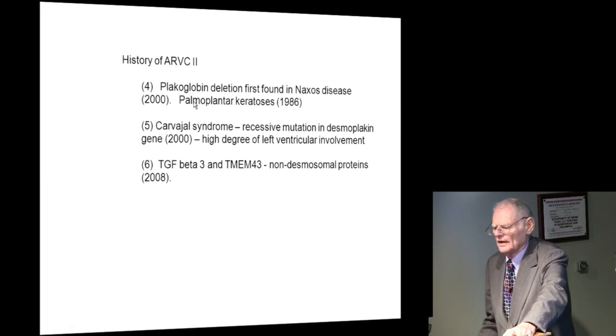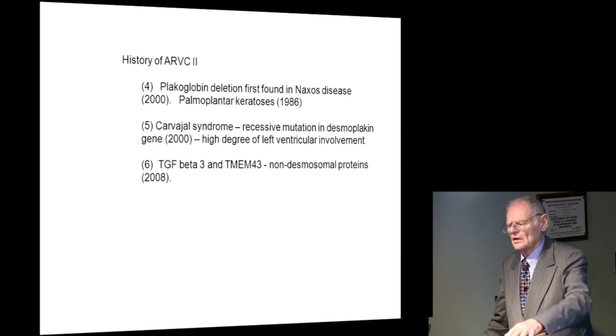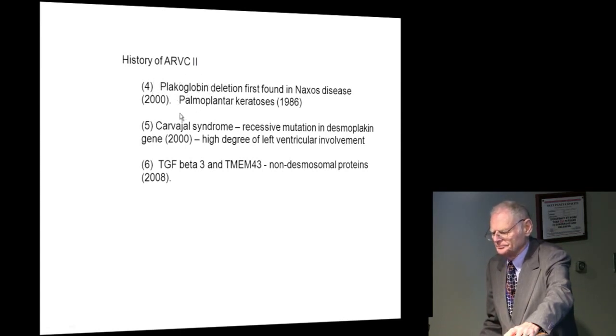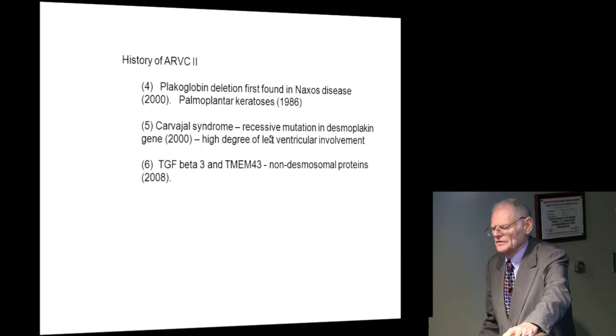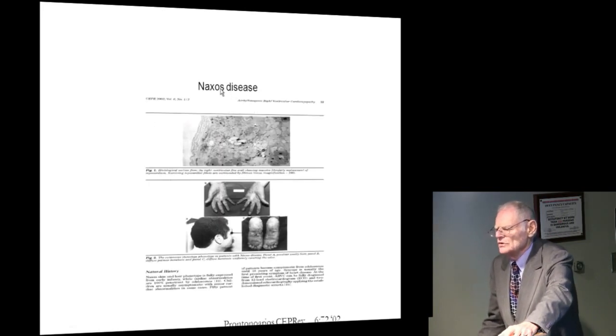And I'll show to you what it looks like in a moment, but these patients have palmoplantar keratosis. They have keratosis over their palms or their soles, their feet, and they also develop a right ventricular cardiomyopathy, again with a very high incidence of sudden death, and they have a homozygous abnormality in plakoglobin. There are some other diseases that were described later: Carvajal syndrome, again a recessive mutation in desmoplakin, and this was manifested by a high degree of left ventricular involvement, and clearly other non-desmosomal proteins were involved. And we'll get into, in just a moment, what a desmosome is and how this relates to this disease.